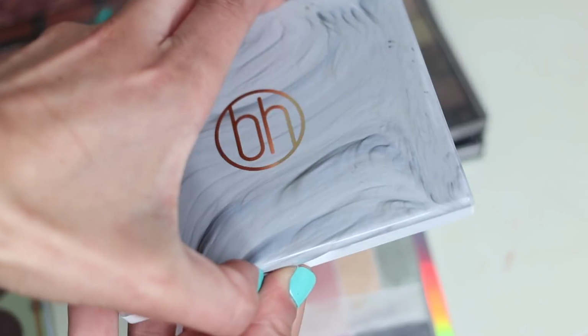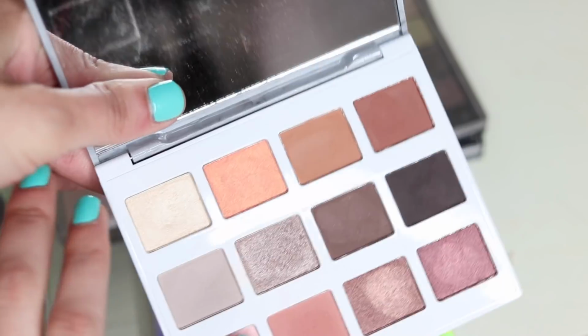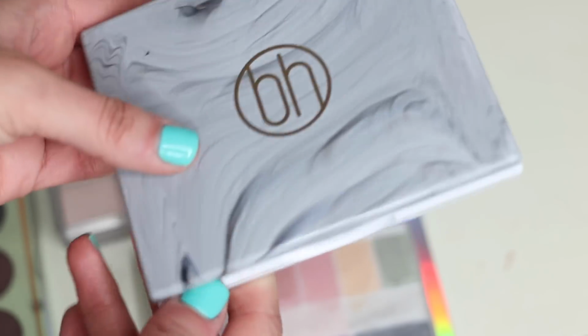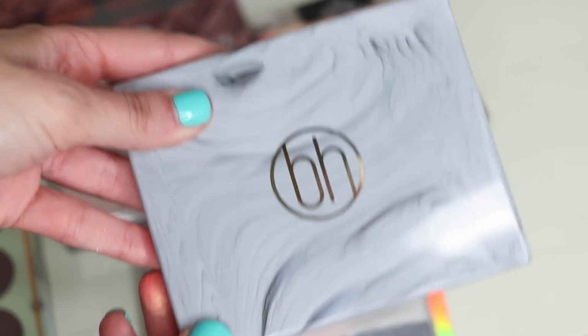Another BH palette. This is the Marble Warm palette. That's what the inside looks like, and here's some swatches. I will hang on to this one for a little bit longer, even though I am getting a decluttering feel from it.